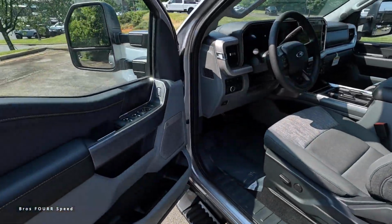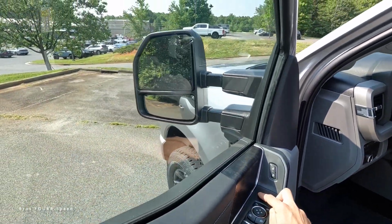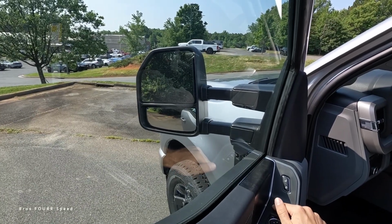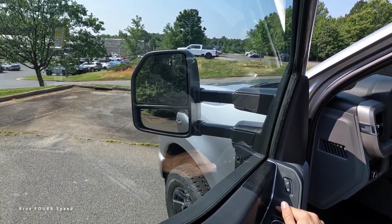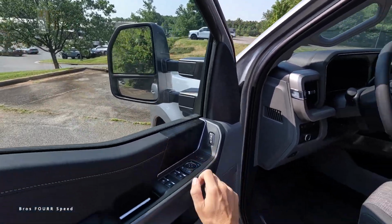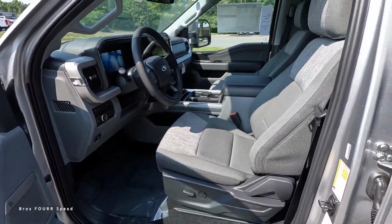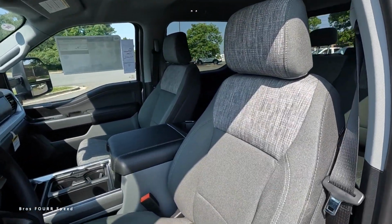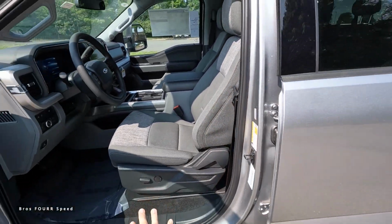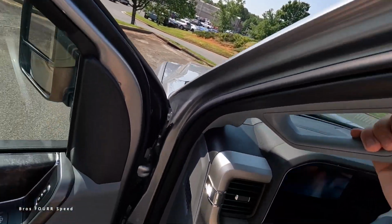Now the driver door panel, just like the rear, there's all the window adjustments, side mirror adjustments, and then this is how you can telescope those mirrors. Happens very quickly, but it gives you that added visibility when you need it. A lot more storage space in the lower section. And then same design for these front seats. They are manual and automatic, so you have a combination to adjust those as needed.